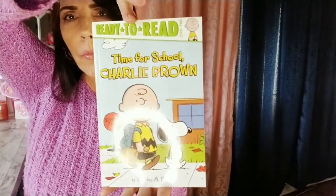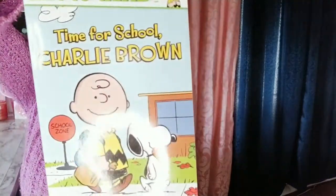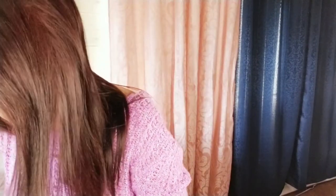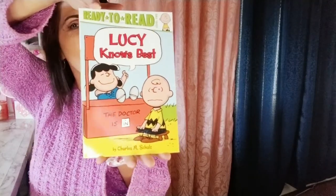And then I also picked up these easy to read books that are Peanuts. So I got this one, Time for School, Charlie Brown. Yeah, those are nice. And I don't know if these say what level they are. Probably do somewhere. I don't see it on there. But anyhow, I got that one. And then I also got Lucy Knows Best. And that one's really, really cute. And I'm actually going to give that to someone named Lucy. So I got those.